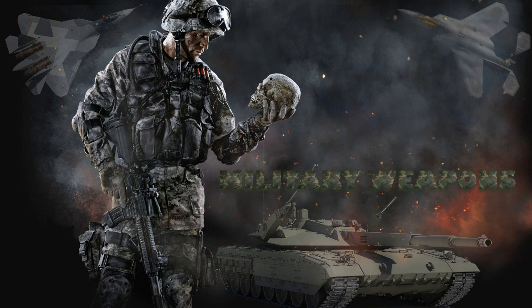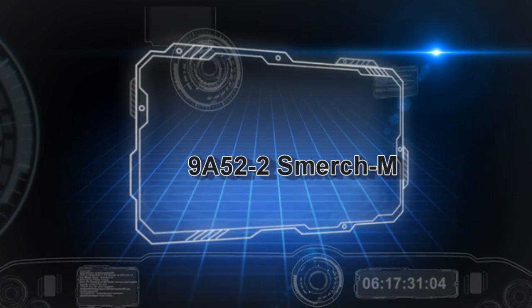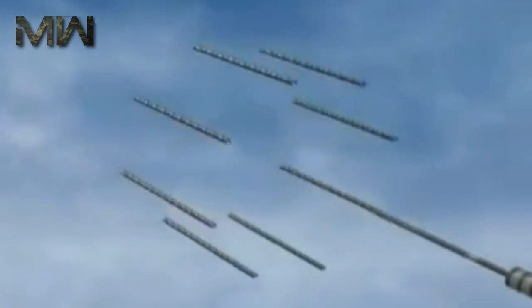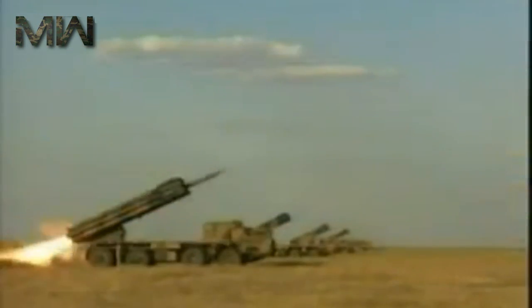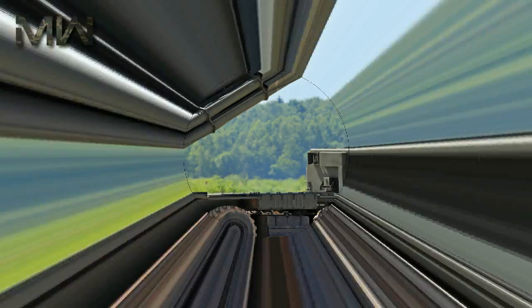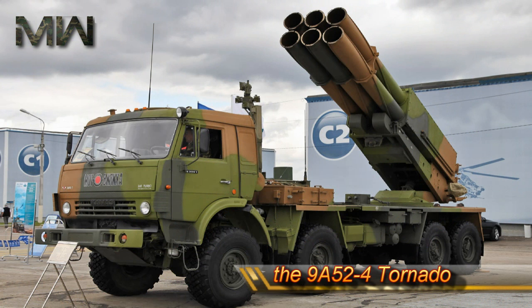Military weapons. The BM-30 Smerch, or 9A52-2 Smerch-M, is a Soviet heavy multiple rocket launcher. The system is designed to defeat personnel, armored and soft-skinned targets in concentration areas, artillery batteries, command posts, and ammunition depots. It was created in the early 1980s and entered service in the Soviet Army in 1989. When first observed by the West in 1983, it received the code MRL 280mm M1983. It is expected to be superseded by the 9A52-4 Tornado.